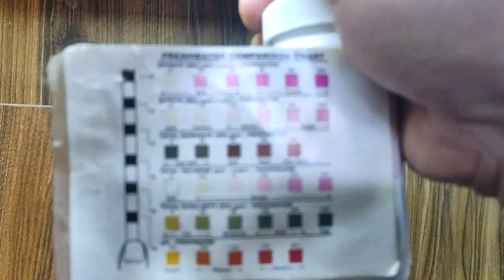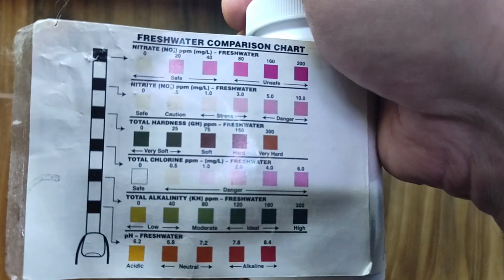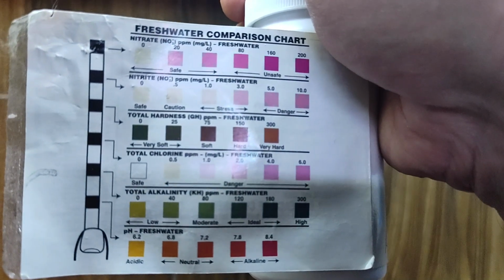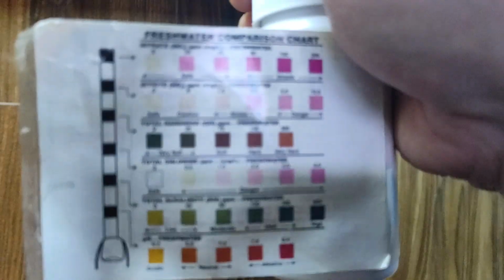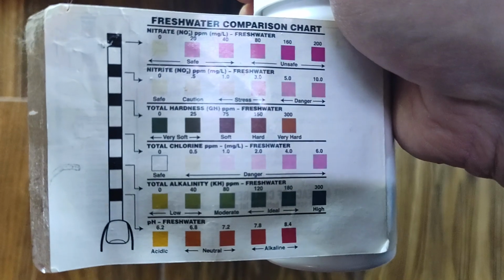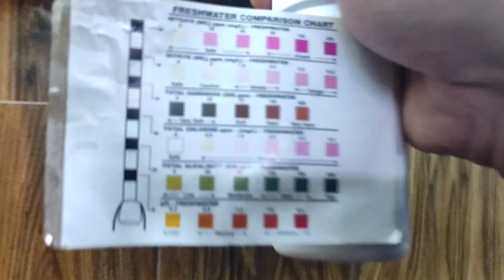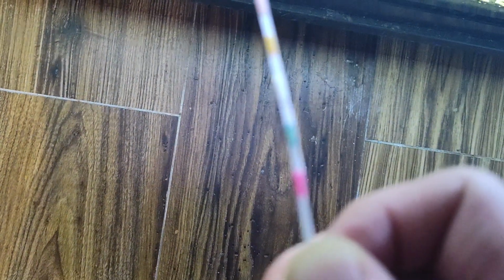And then the hardness. Very hard would be to the right, kind of brick red. This is yellow, so it's beyond the charts there. Chlorine is 0, so that's no problem. Alkalinity is not too bad, and the pH is kind of where I'd expect it to be when I'm doing regular water changes.